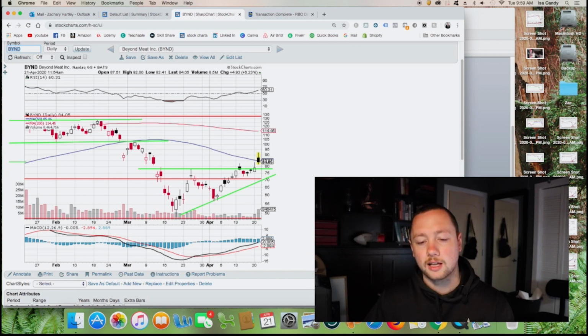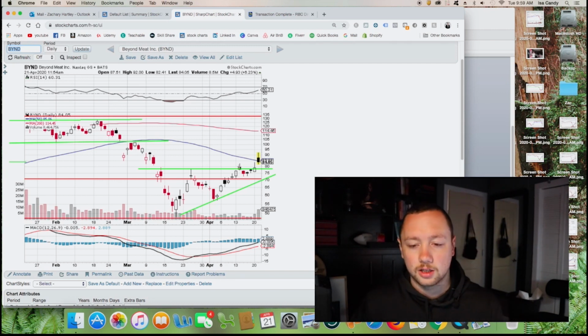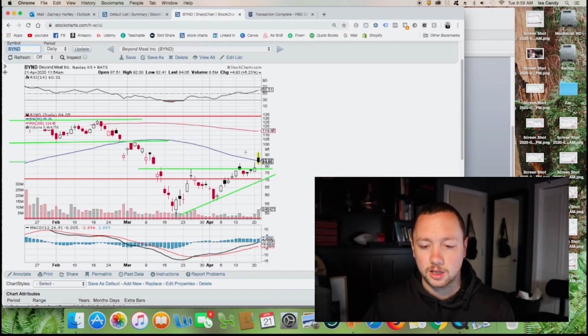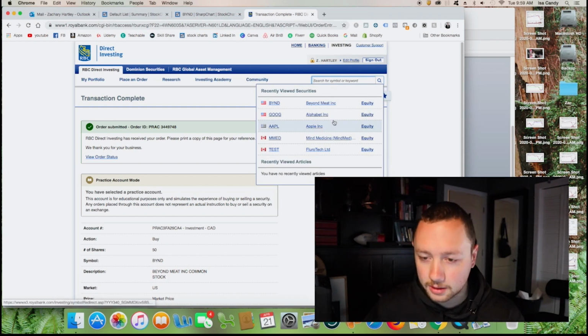But if we break through that low, I'm getting out. So I'm putting it at 55 right now, and I'm looking for an exit around that 120, 130 mark. So not too bad of a return here, definitely on the positive side, but I'm going to put that stop loss in there just in case. So let's go back into here. I'm going to go back to Beyond Meat.